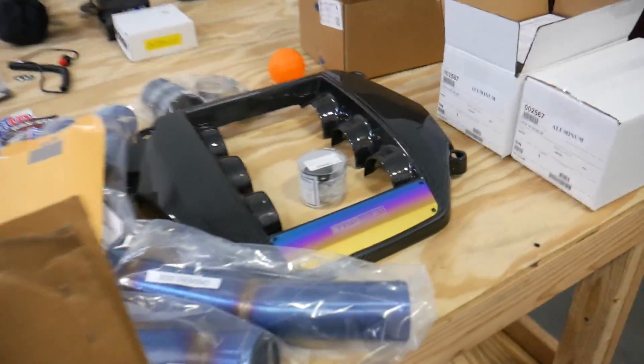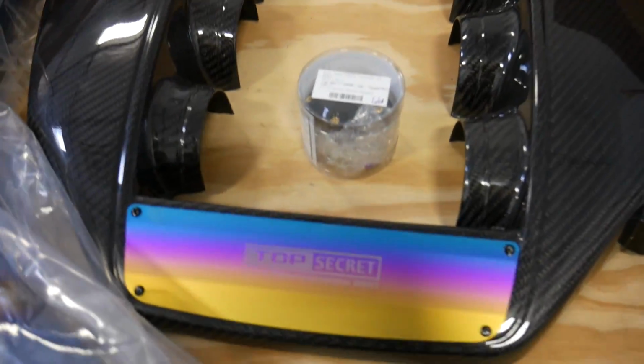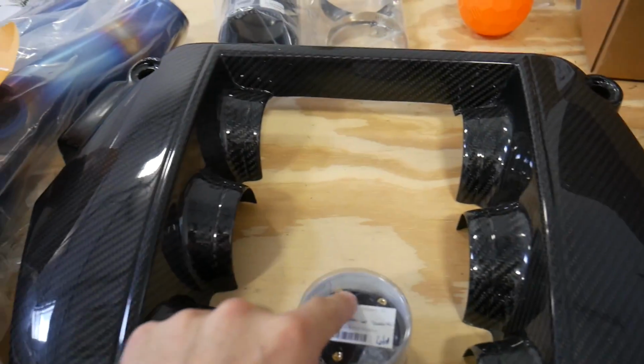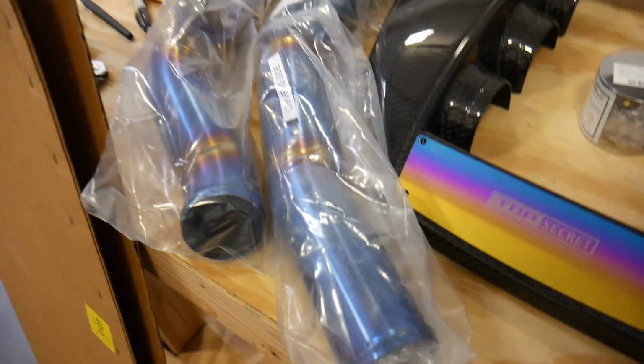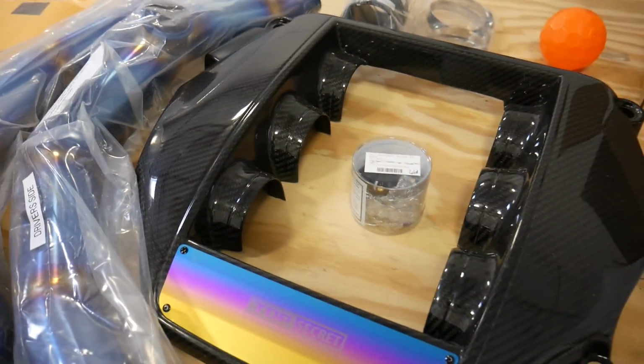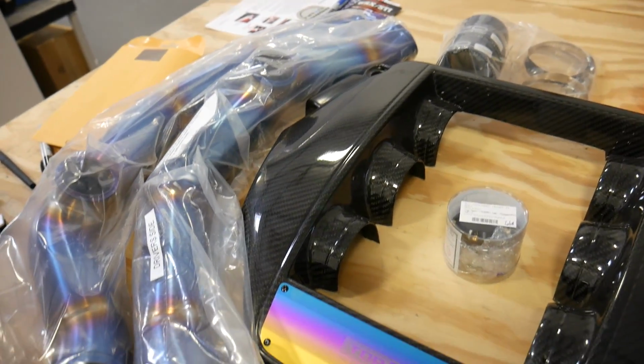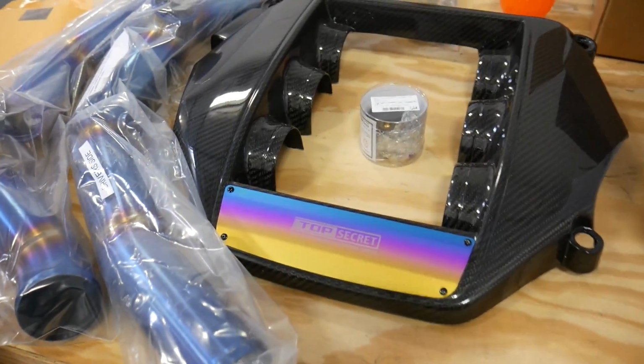Now, the other things that we're working on today, we are going to be installing the carbon fiber intake manifold cover, top secret oil cap, and the Rampage Fabrication titanium charge pipes, which also have the flanges for the 50mm blow-off valves. So those are going on the R35 today. And we're just waiting on my old man to get here.